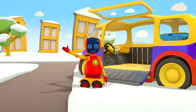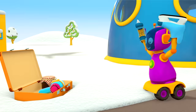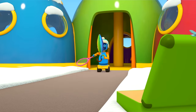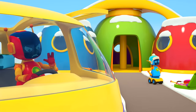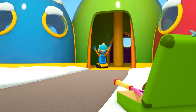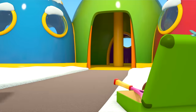Robots, hurry up! Time to go! We're going to the mountains. We need to get some rest and play. But first of all, let's check the forecast. It's crispy and snowy. Hooray! Hey, suitcase, it's time to go. No, you don't need to take the fridge.